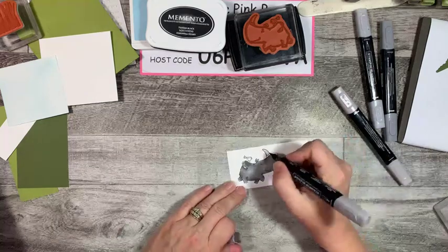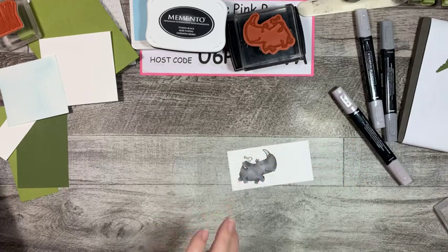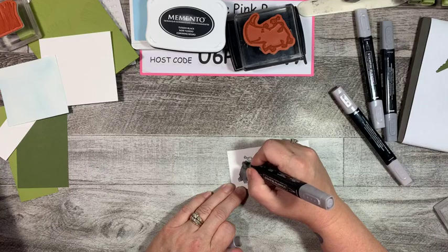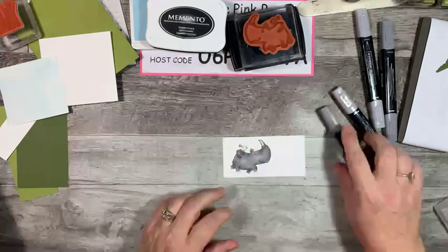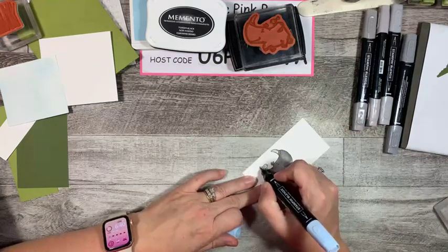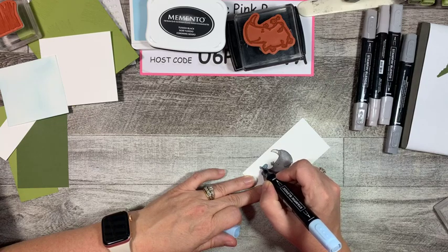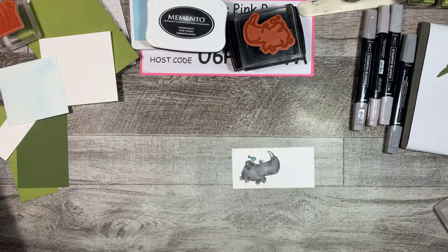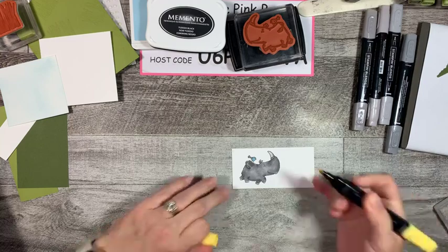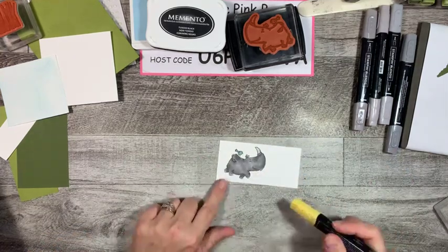Okay, and then with my dark and light gray granite, I'm going to come in with my light gray granite and I'm going to do his horn. And then I'm going to do his little toenails. And then I'm going to grab the dark, and I'm just going to darken up those little tick marks and the bottom part, the base of his horn. And we're going to do his tail. Like that. All right, then I'm going to grab my light balmy blue and I am going to color this little bird.